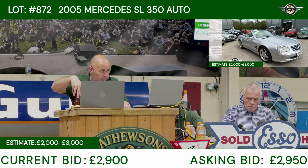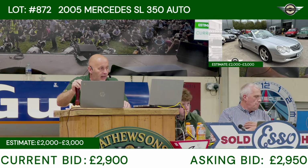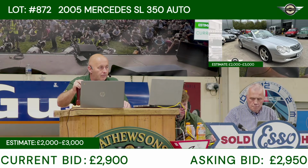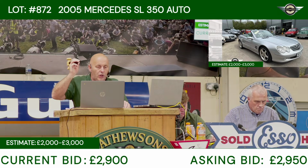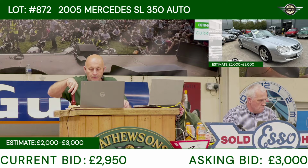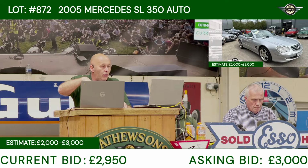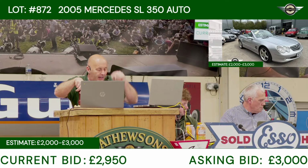2,900. At £2,900 then, hammer's coming down at 2,900 for the first, for the second, 2,950. At 2,950. Still a damn cheap car. At 2,950 then, back in Staffordshire again. You're back in again, mate, good lad.